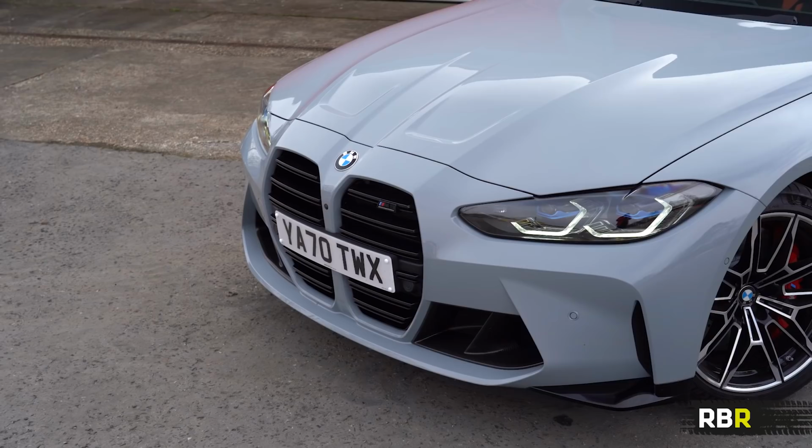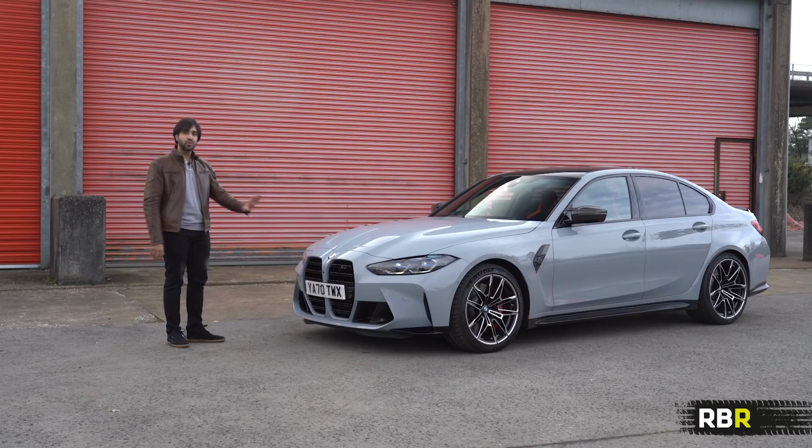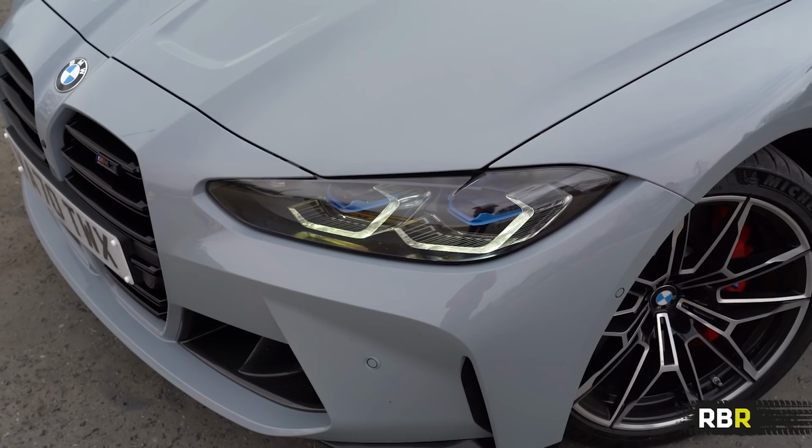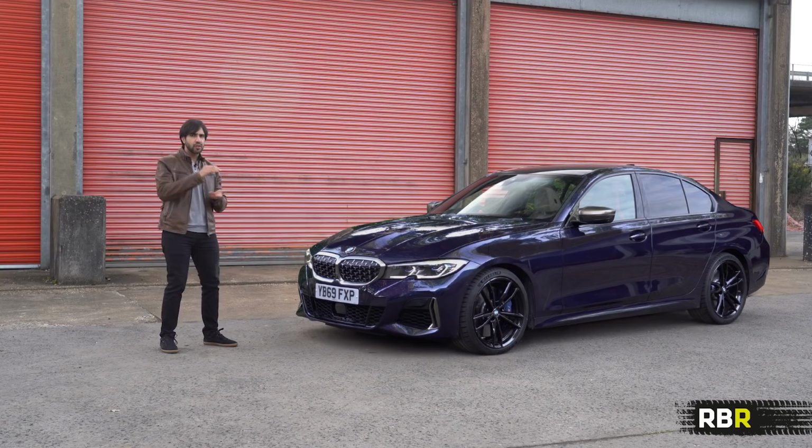So the first thing you see different on this car is on the front end, and I'm not talking about the grille. I'm talking about the lights. These aren't 3 Series lights. These are 4 Series lights. So you actually have the lights from a level higher, I guess, on the M3. And equally, when you look at the 340i, that's got the smaller traditional grille, whereas the 440i and the 4 Series in general has the larger grille.